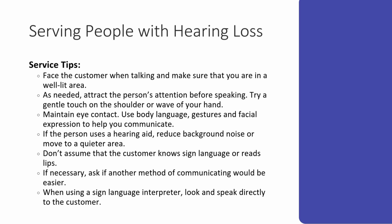1. Face the customer when talking and make sure that you are in a well-lit area. 2. As needed, attract the person's attention before speaking. Try a gentle touch on the shoulder or wave of your hand. 3. Maintain eye contact. Use body language, gestures, and facial expression to help you communicate. 4. If the person uses a hearing aid, reduce background noise or move to a quieter area. 5. Don't assume that the customer knows sign language or reads lips. 6. If necessary, ask if another method of communicating would be easier.